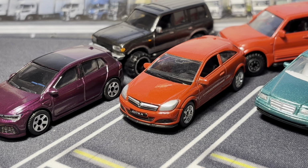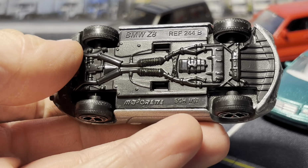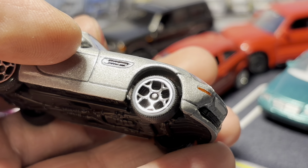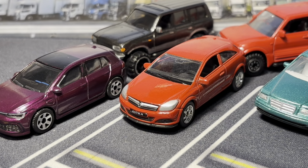GT86. Of course, here's an old one. BMW. I think it's a Z4. Oh, Z8. I'll have a real toy version going up in the sale. No, not a real toy. I don't remember. Motor Max, I think. We're gonna go with that.